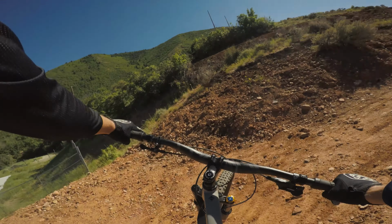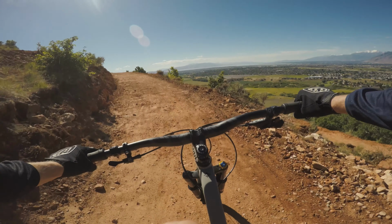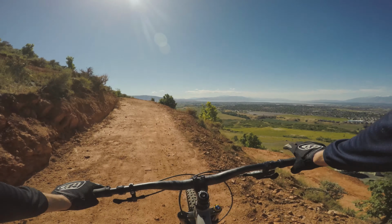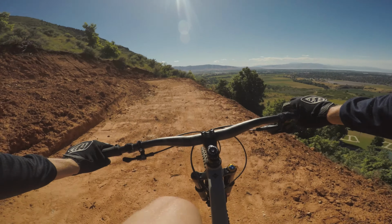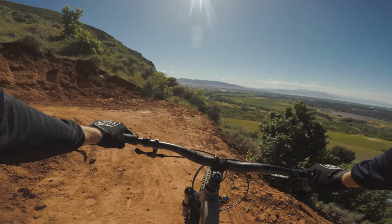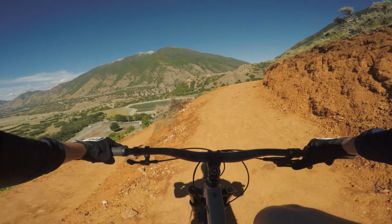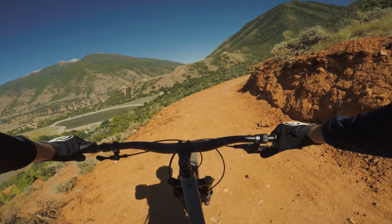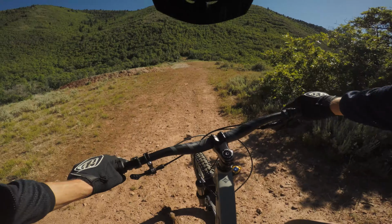So this is the climb up to Red Knolls. You can have the view of Spanish Fork. Oh guys, this climb is gnarly. Just back and forth the whole way.